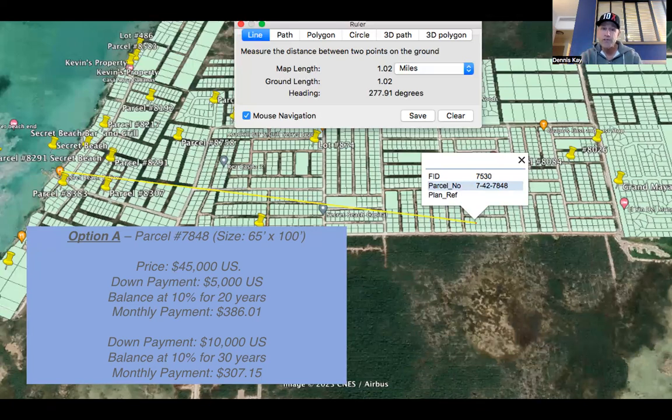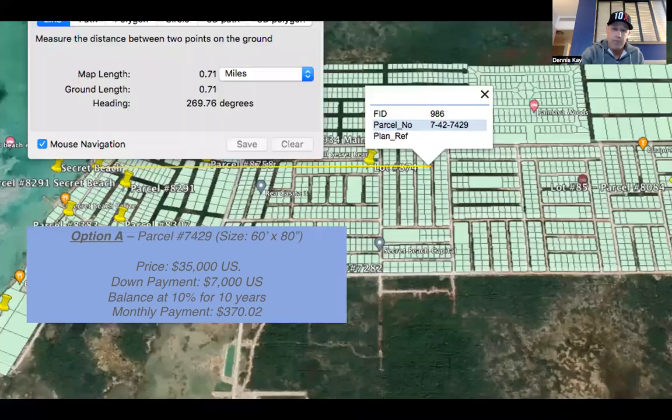But anyway, take a screenshot of this parcel 7848, 65 by 100. The lot is big enough for a single family home and two casitas. All right, a single family home and two casitas can fit on this one property. The other property we have is parcel number 7429.